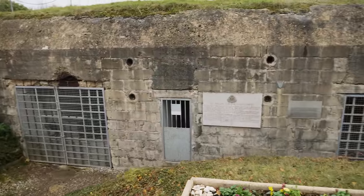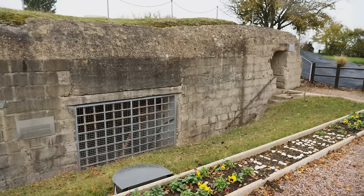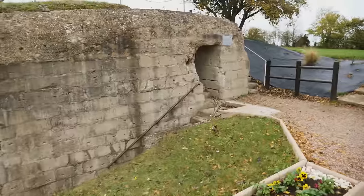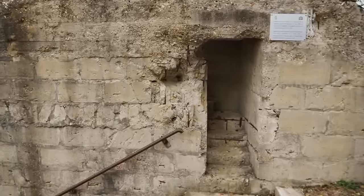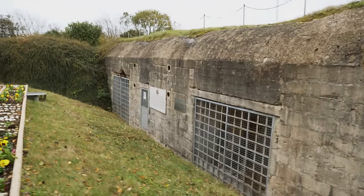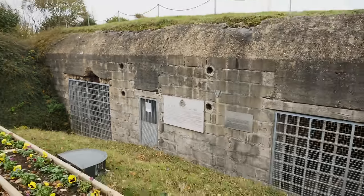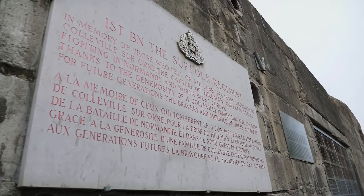Here's another one of the concrete bunkers here at Hillman. Got a little rain going on right now, so I don't know how much longer we'll be able to hang out here. But here at this bunker, you can actually see some evidence where the tanks shot it up a little bit. So here's a big chunk that was taken out here. And then back over here, you can see another spot where a tank round hit. And then there is a monument or a plaque to the 1st Battalion of the Suffolk Regiment.